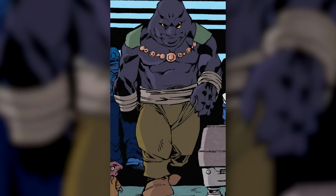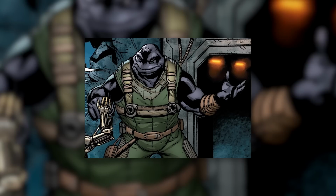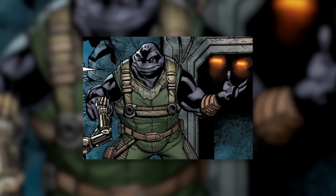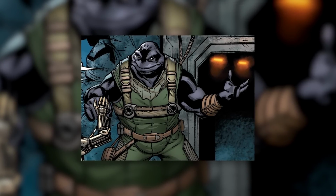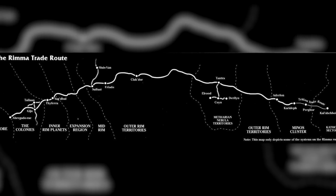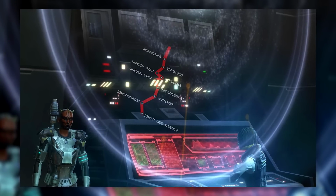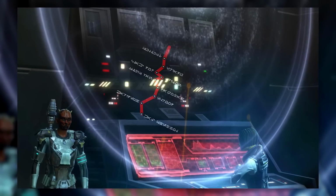By around 5,000 BBY, it stretched out far into the Outer Rim, linking soon-to-be vital worlds like Sullust and Clactor 7 to the Republic. In the modern era, the Rimmer trade route was a major theatre of the Clone Wars, as the route was initially separatist-dominated apart from a small region around Ariadu.